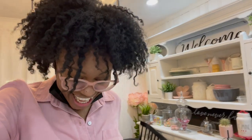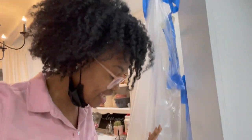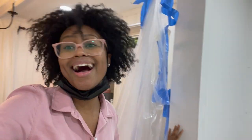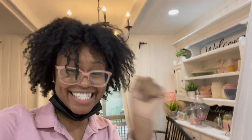So, here we go. All right, my genuine reaction. I'm trying not to look over there. Wow, this looks, oh my gosh, wait a second. Yes! This looks so good, you guys! Oh my gosh, the choice of the grout was perfect. Spot on, literally spot on. Oh, this is too cute. I am obsessed. You guys, just look at that. It's so cute.